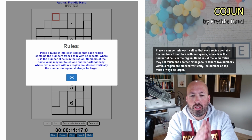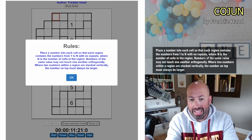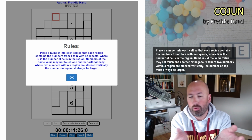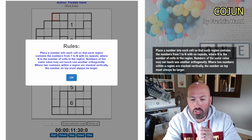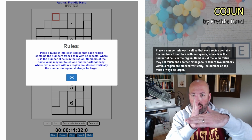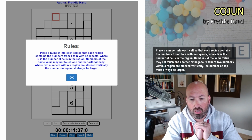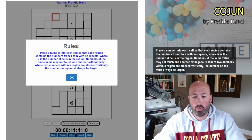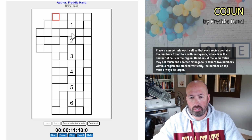Let's see, show rules. Place a number into each cell so that each region contains the numbers from 1 to n, where n is the number of cells in that region. I should just keep reading. Numbers of the same value may not touch one another orthogonally, so that means above and below, left and right. They can touch diagonally though, presumably, because it doesn't say that. Where 2 numbers within a region are stacked vertically, the number on top must always be larger. So I've done one of these before, I think. It's been a while, I don't remember for sure.